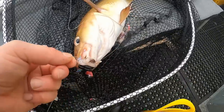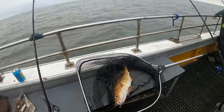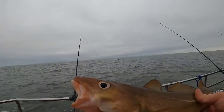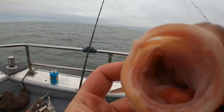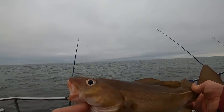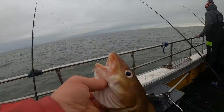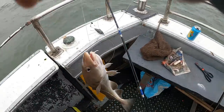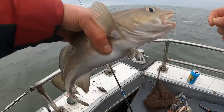On the squid again, and a bit of the black lug. Might get it up quickly. There we go. Lovely brownie colour. Look at the lashes on that as well. Nice codling, probably about 2.5 to 3 pounds touching. Nice one. There we have it, got another codling now. Another keeper size codling, guys.